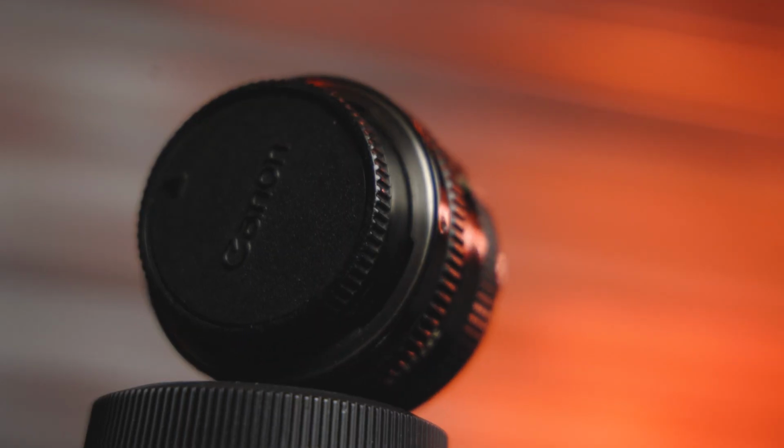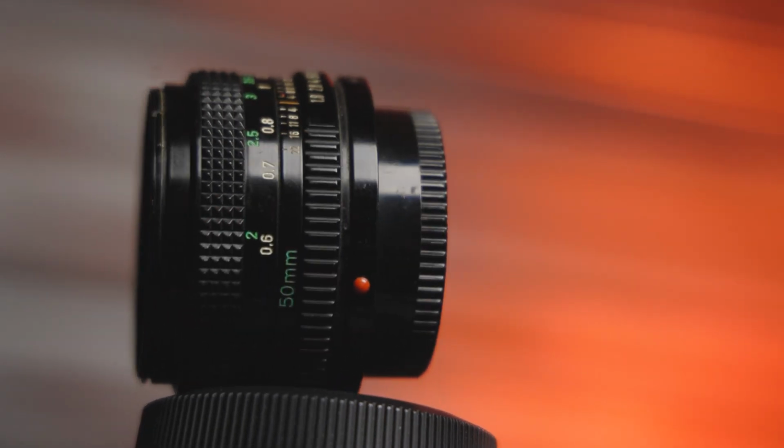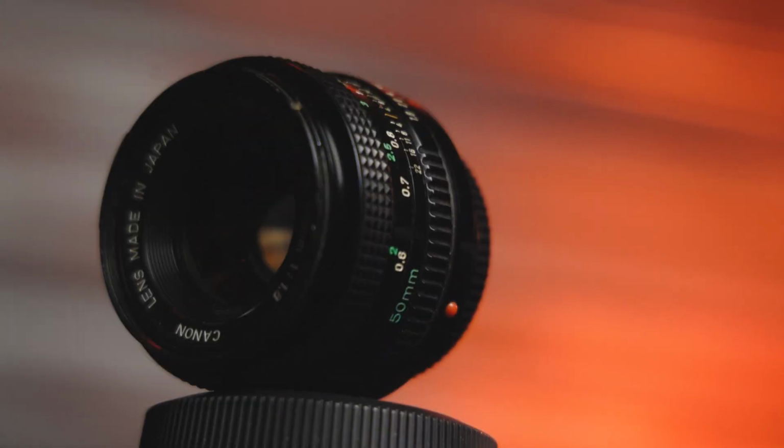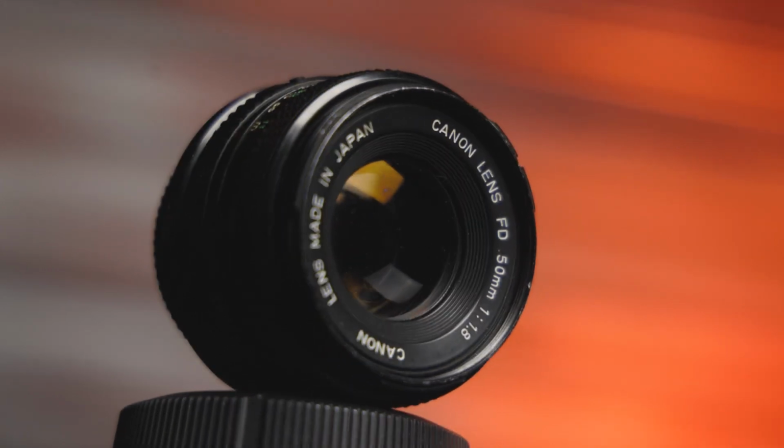I've done a review of my FD 50mm which has the breech lock, the older version, so be sure to check that video out. I'll link it down below. Now please bear in mind that my copy of this lens is itself 42 years old this year, so I'm putting my normal disclaimer out there that a vintage lens can only be held accountable for its performance as much as its condition really allows.